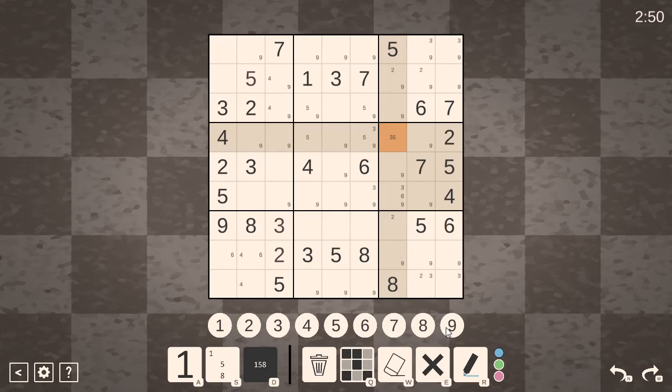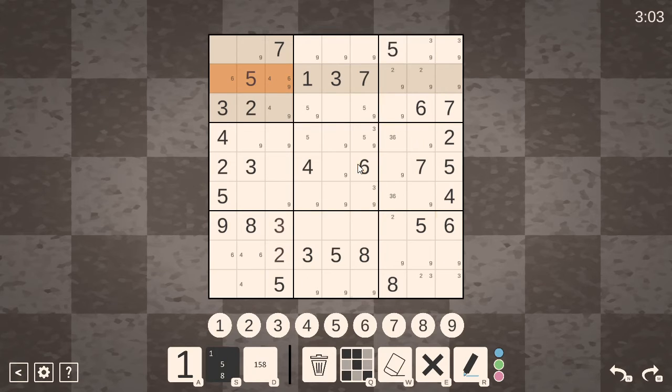Now that is actually a pair, so let's get rid of the 9s. You can already notice there's probably going to be a winding pattern. There's going to be something in there too.